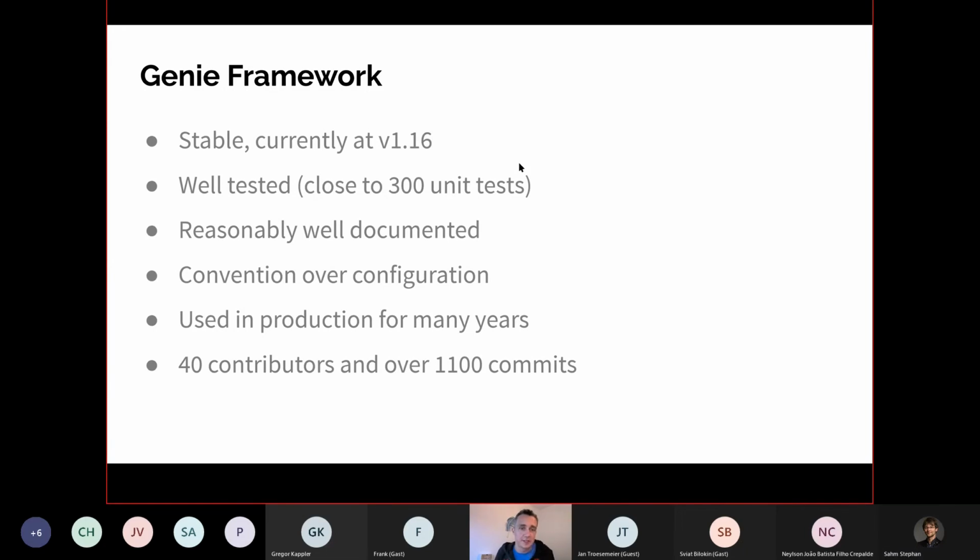Okay, it's reasonably well tested, so it's got close to 300 unit tests now. Documentation is decent to start with. There's always room for improvement. In terms of approach, it uses convention over configuration, which means that, unlike for example Java frameworks where extensive configuration files are used, with Genie, similar to Rails and Django, things are done more by convention. For example, files being placed in a certain location and files being loaded in a certain way, so that it's basically less code to write. It's been used in production for many years, and it has reached 40 contributors and over 1,100 commits.